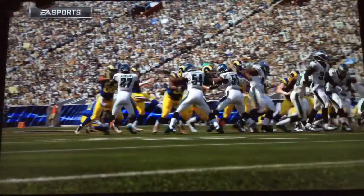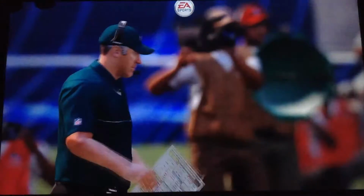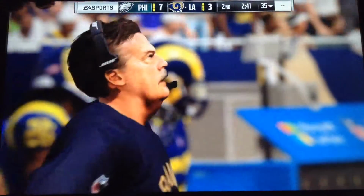It's 7-3. Well, their offense has struggled for sure, but they get the field goal here and at least get on the board before half. And that's not something we should underestimate, because just getting points on the board can sometimes have a settling effect on a team, helps them start their comeback.